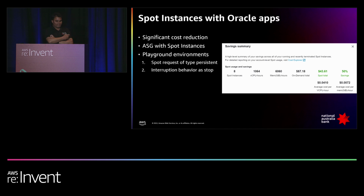As we apply product patches from Oracle and perform some testing in dev and test environments, we utilize AWS Spot requests of type persistent with the interruption behavior as stop, to make sure that those patches are not lost whenever there is a resource crunch from AWS's point of view. Because we run almost all the non-prod instances on Spot, along with a couple of less critical servers in production, it provided a significant cost reduction for us. And it keeps our boss happy as well.